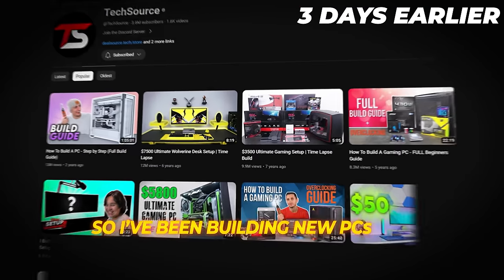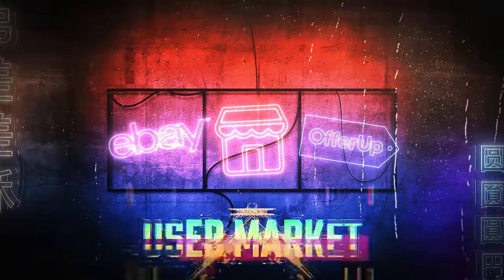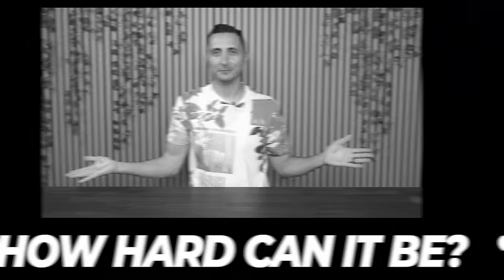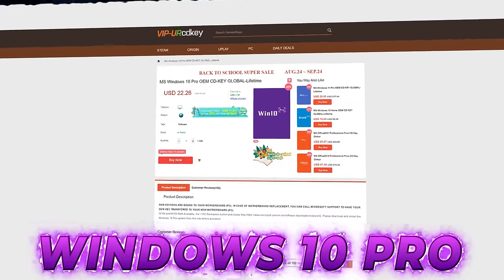So I've been building new PCs for 11 years now, and not once have I thought about the used market. So I challenged myself to build a budget gaming PC using only parts I buy from the used market. How hard can it be? The only thing we can't buy used is the operating system, as this will have to be purchased new.